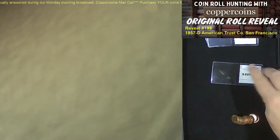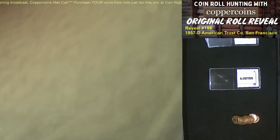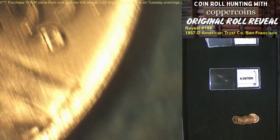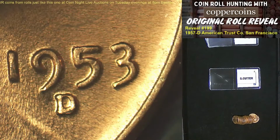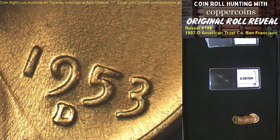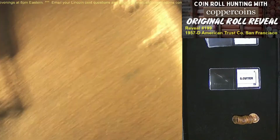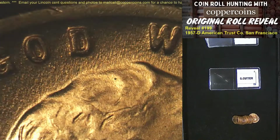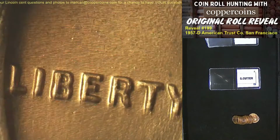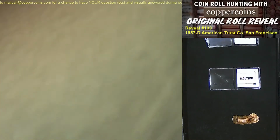Coin number 32 now. Stonecutter. Stonecutter for coin number 32. Let's take a quick look at this one. This one is a repunchment mark. So Stonecutter gets one with doubled serifs. Take a look around the rest of the coin and see if there's anything there. We've not found any with hub doubling yet, other than that one that we think might be a doubled eyelid.